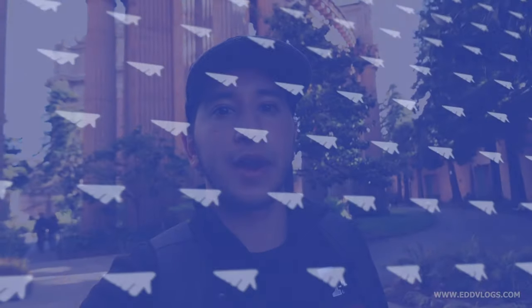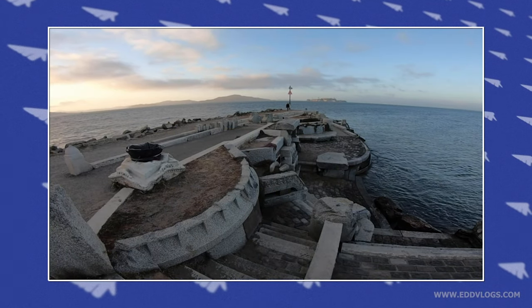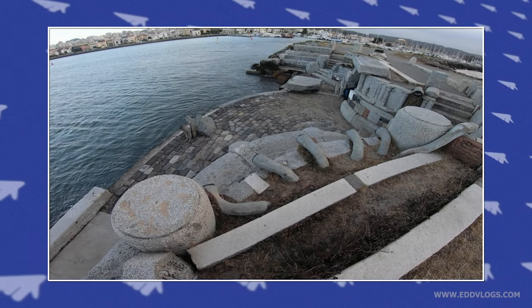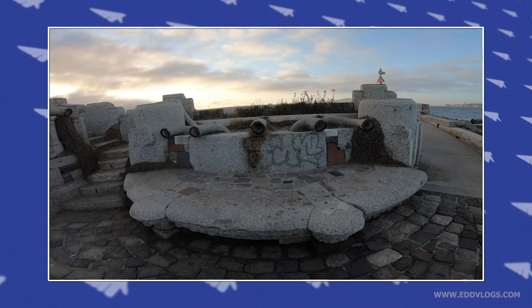Alright, you guys, we're almost out of this little Palace of Fine Arts area, and as we continue making our way over to the Wave Oregon, another question that might come to mind is, what is the Wave Oregon? To put it in simple terms, it is basically an acoustic sculpture that is activated by the waves coming from the San Francisco Bay. Sounds cool, right? Like I said at the beginning, this is not your typical attraction.